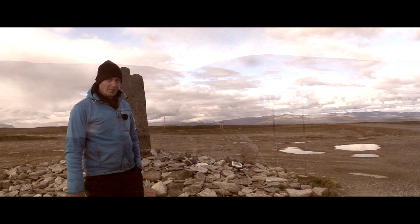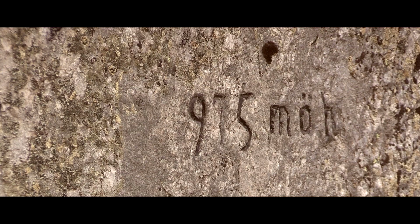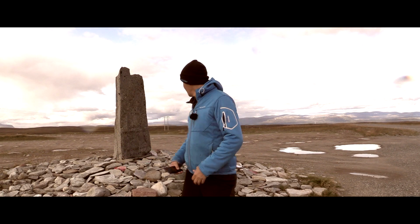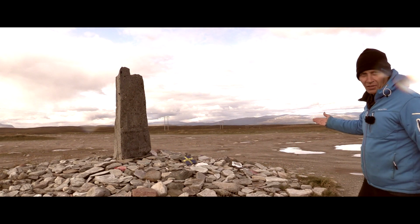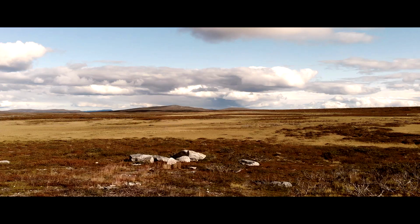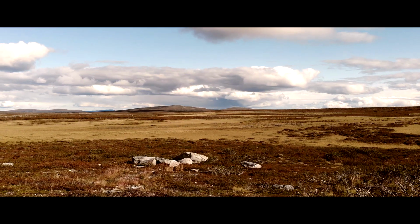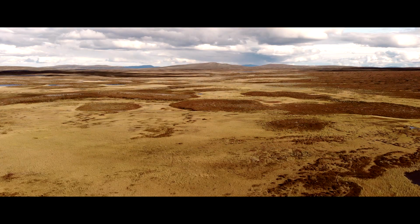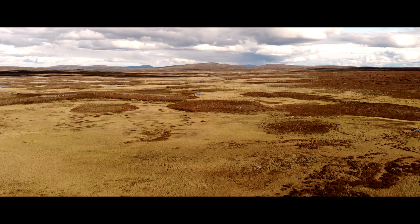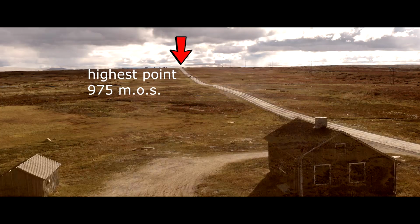And now I'm standing on Sweden's highest public road, 975 meter. As you can see, you have this low mountain here. It's an amazing, amazing place to go to. We call it Fjäll in Swedish. And this is the absolute highest point of the road.